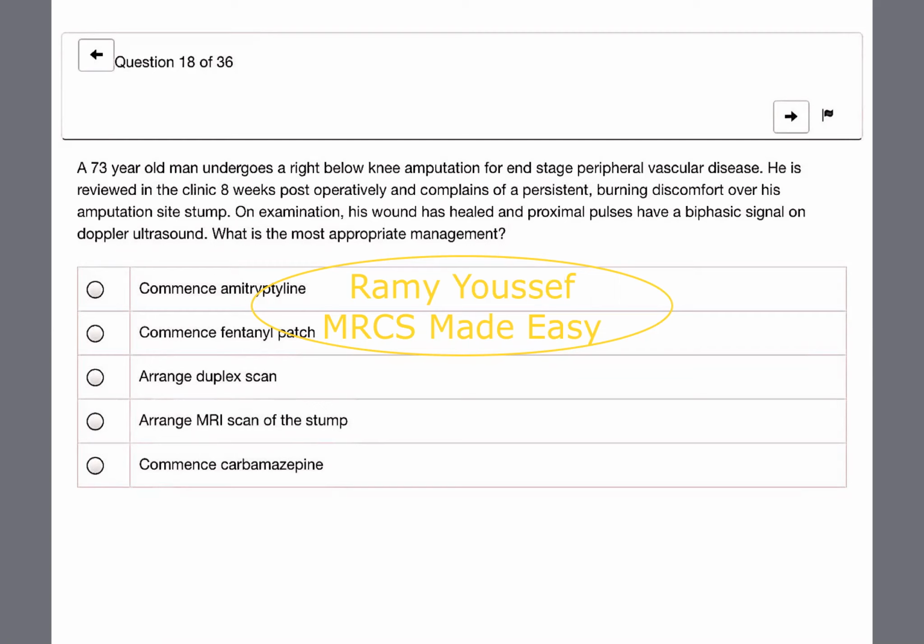So in neurogenic pain, like when the patient has a neuroma or something like this, we prefer amitriptyline or pregabalin. For diabetic neuropathy, we use duloxetine. And in trigeminal neuralgia, we use carbamazepine.